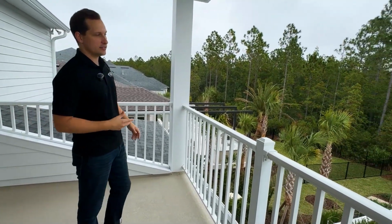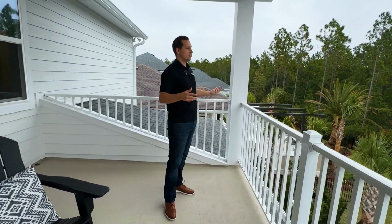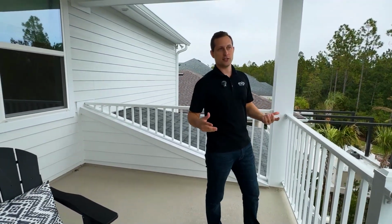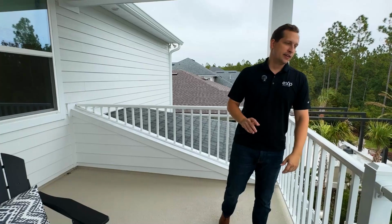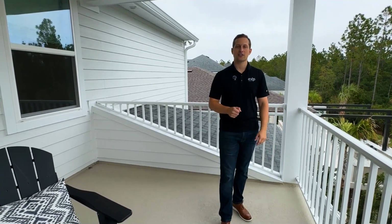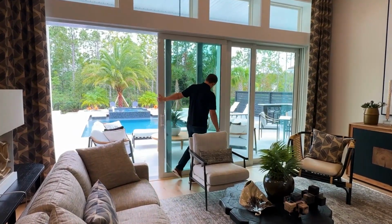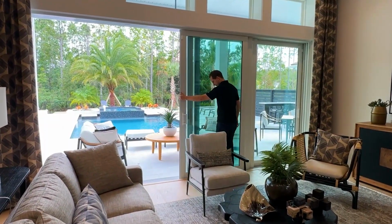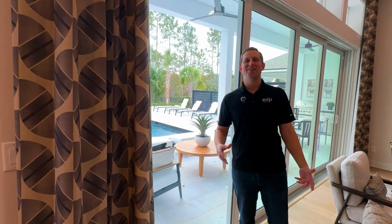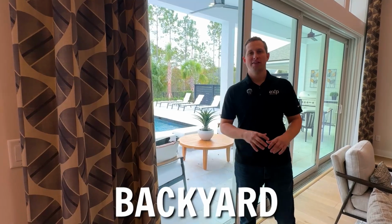So that's why I love it. That's why I think it's just really cool that the builder did it here. Because again, here in Nocatee, you don't have it as often as you would think. And now we are gonna go check out that beautiful pool that we just talked about. All right, so now we're gonna head outside to check out this beautiful backyard with the amazing pool.